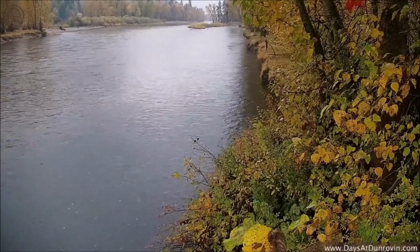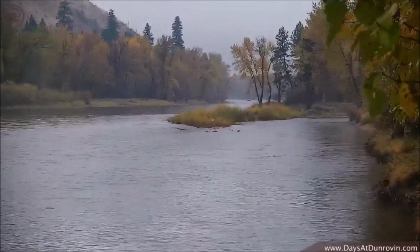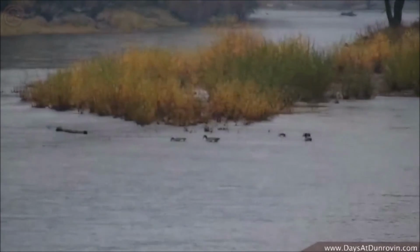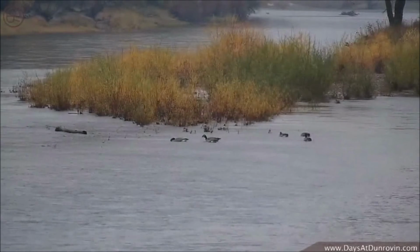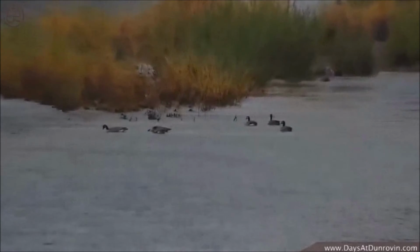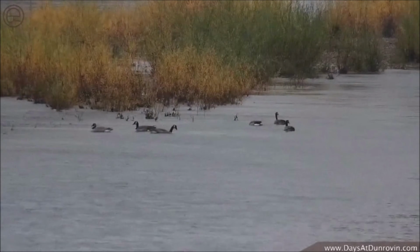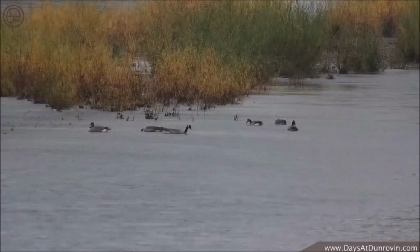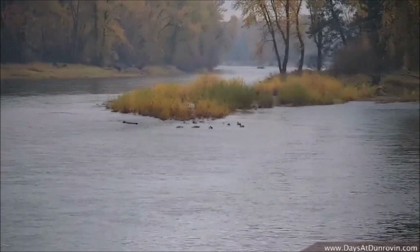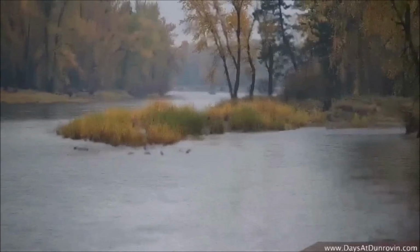We've got our geese up on the gravel bar up here. Probably a family of geese. We've got the adults and maybe some younger ones. Or maybe they're all adults. I'm not quite sure. I'm definitely not a goose expert. But this is just a beautiful view.